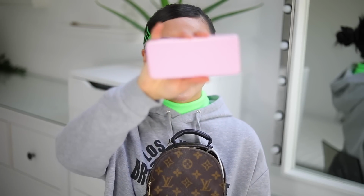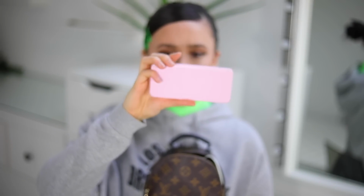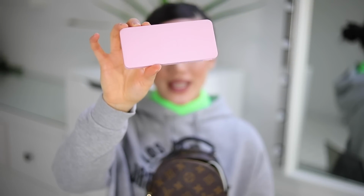Then the second thing that I see is my power bank, which just looks like this. It's just a regular power bank. It's a 10,000 mAh one, and it's pink and it's super cute. I always keep a power bank with my phone because I just hate when my phone dies.